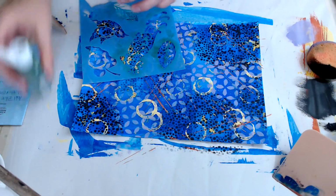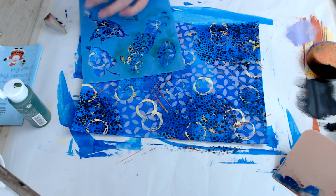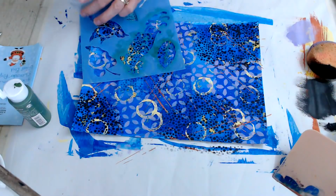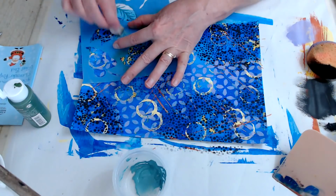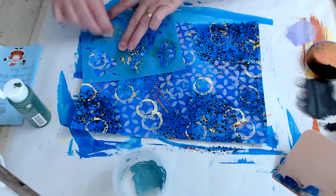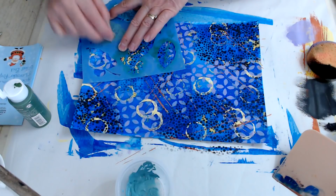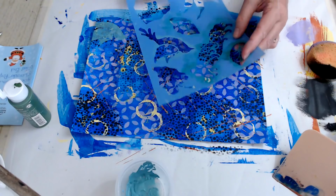Let's see what I get. Here, if I mix these two together. I don't want to go any darker than that. Okay, this might not be perfect, but that looks more teal to me than before. Stick that stick in there. See what we get here. Let's see. We'll put one up a little ways.